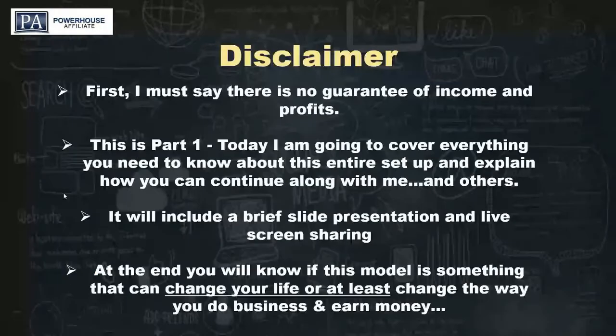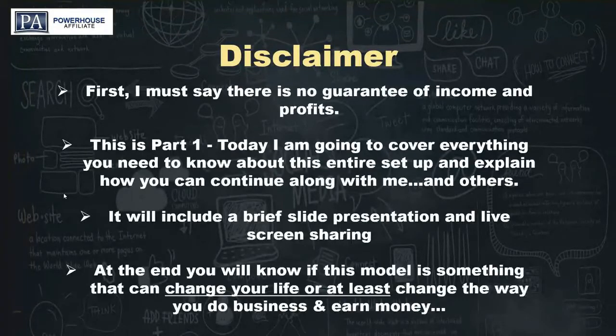So first, let me get the legal stuff out of the way. I know a lot of people are watching this. So I want to say, first of all, there's no guarantee of income. There never is any guarantee. It's up to you and your success rate depends highly on yourself. So there's no guarantee of income.